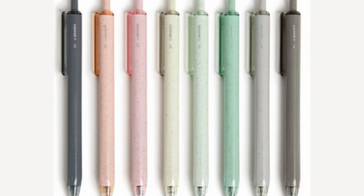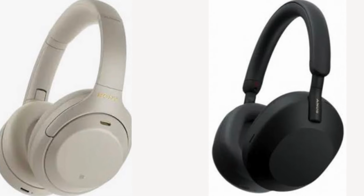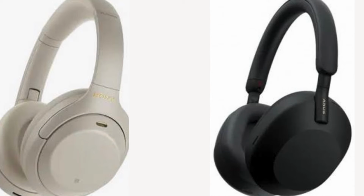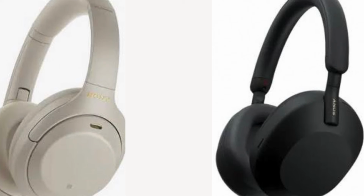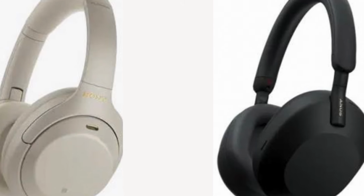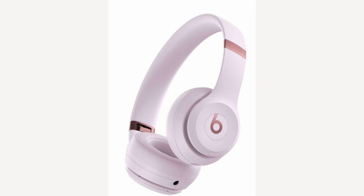So next we are going into electronics again. Again, you guys are going to need a good pair of headphones when you're doing homework. This is a really, really important thing to have when you're in the library. It kind of helps you focus. And even if you're on your downtime, being able to listen to music and such, it's just really helpful. And then with these headphones, you guys can definitely get some cheaper ones if that's not in your budget. And you can also get these ones if you would like.